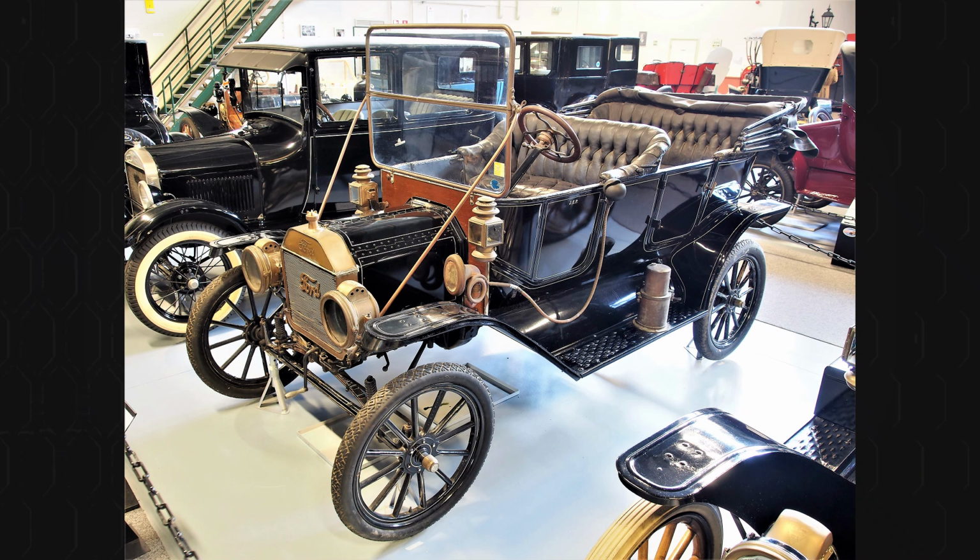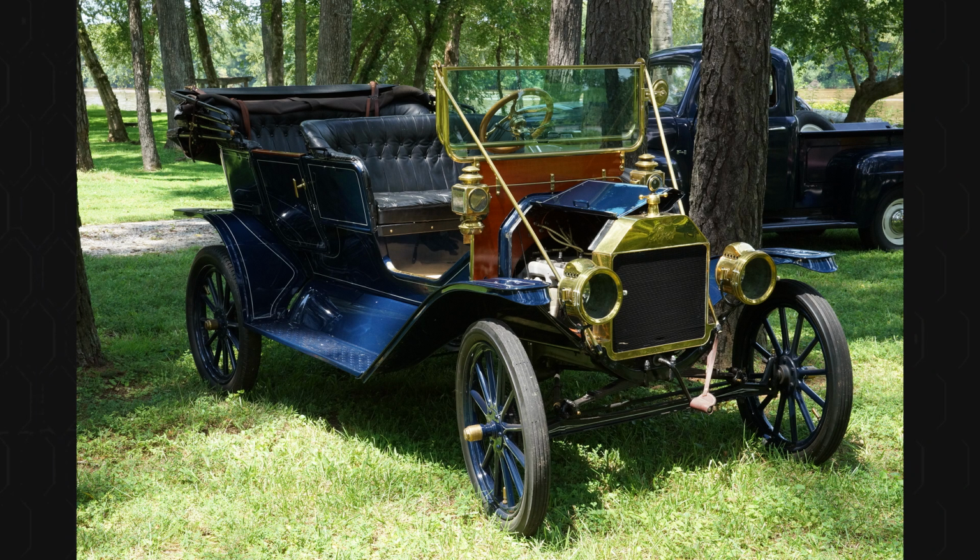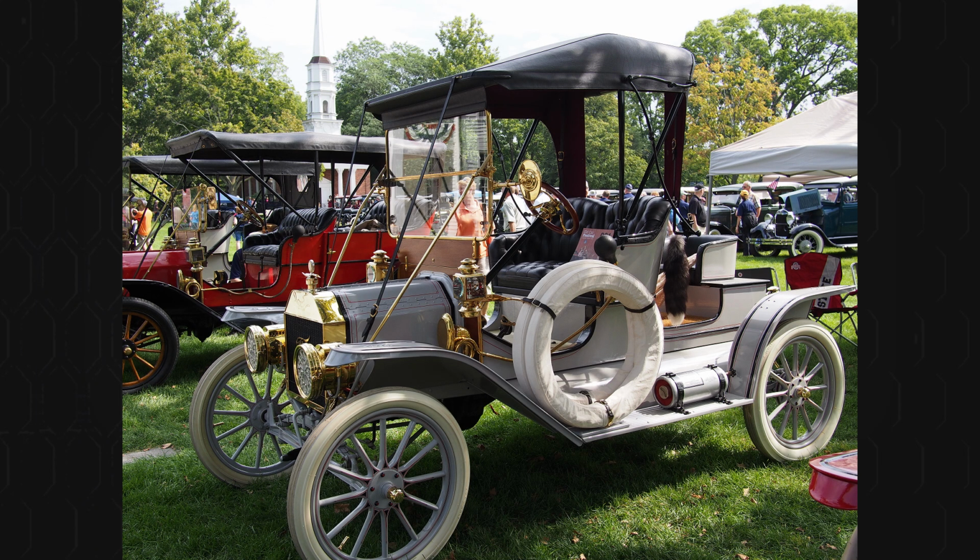Ford's assembly line, introduced in 1913, allowed the Model T's price to drop significantly over the years. In 1908, it cost about $850, but by the 1920s, the price had fallen to under $300. This made car ownership accessible to millions, fueling America's growing love affair with automobiles and fundamentally changing society.